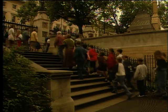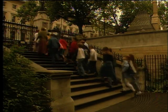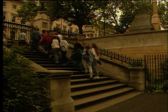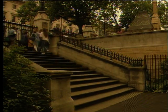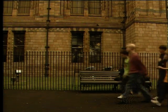Now, I'd like you to stay in your groups all day. Make sure you stick together and don't lose each other. We'll all meet together for lunch in the assembly area, and then I'll tell you where and when we're going to meet to go home.